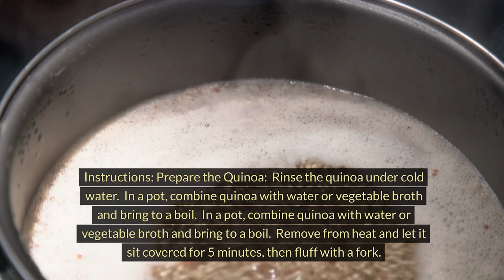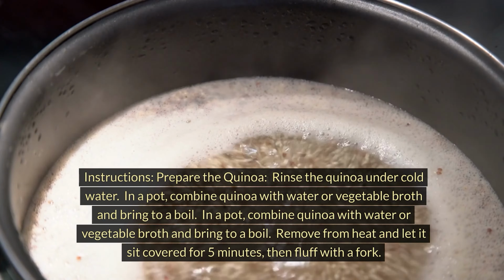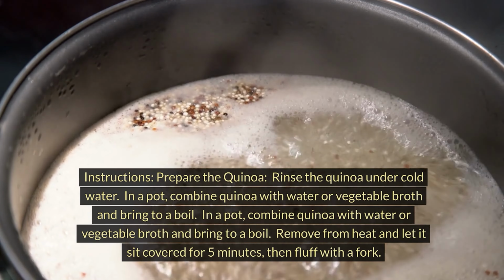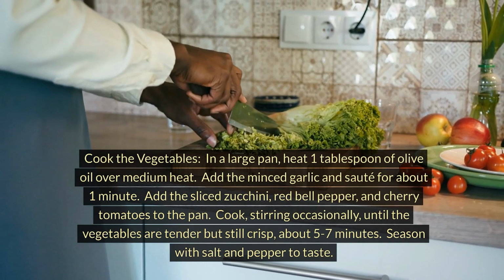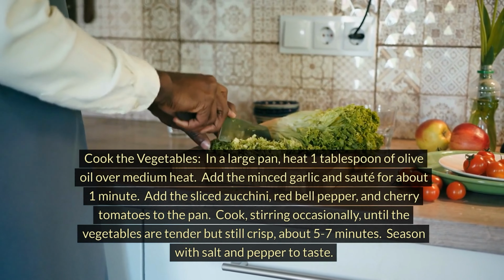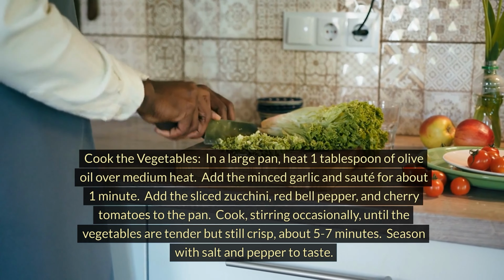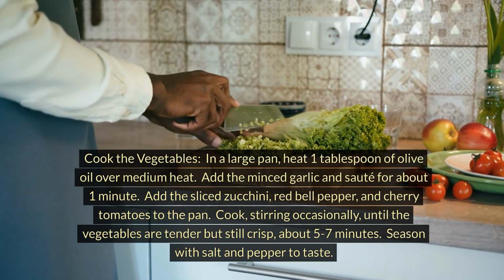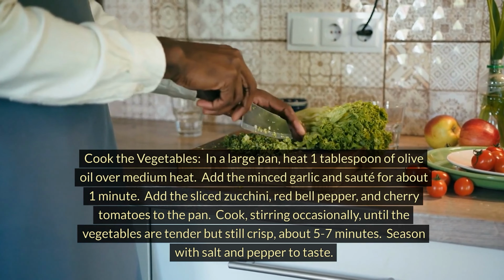In a pot, combine quinoa with water or vegetable broth and bring to a boil. Remove from heat and let it sit covered for 5 minutes, then fluff with a fork. Cook the vegetables. In a large pan, heat 1 tablespoon of olive oil over medium heat. Add the minced garlic and sauté for about 1 minute. Add the sliced zucchini, red bell pepper, and cherry tomatoes to the pan. Cook, stirring occasionally, until the vegetables are tender but still crisp, about 5-7 minutes. Season with salt and pepper to taste.